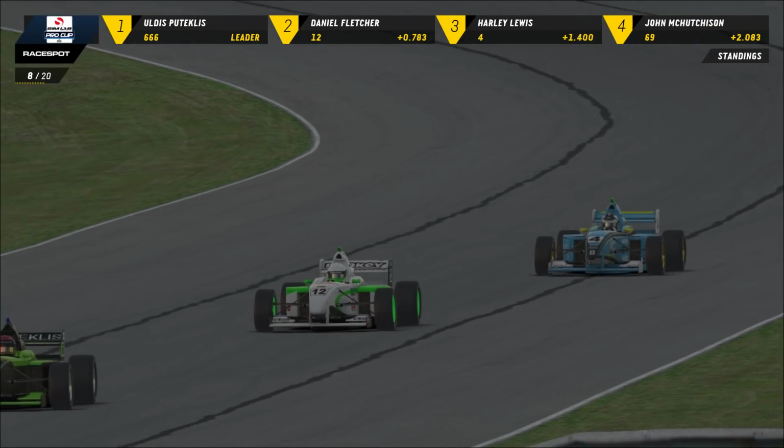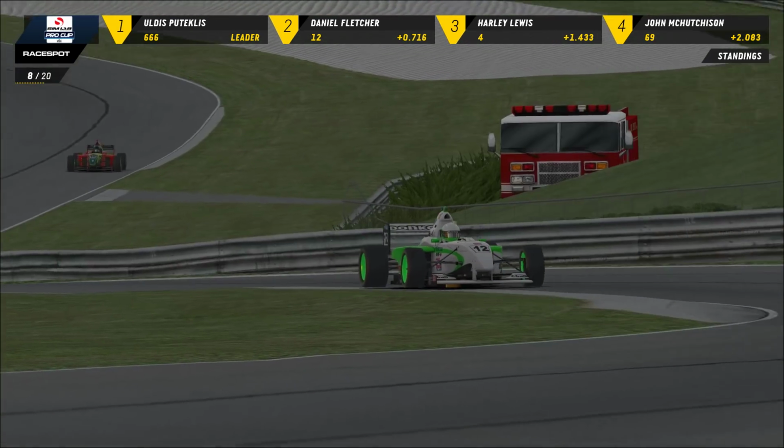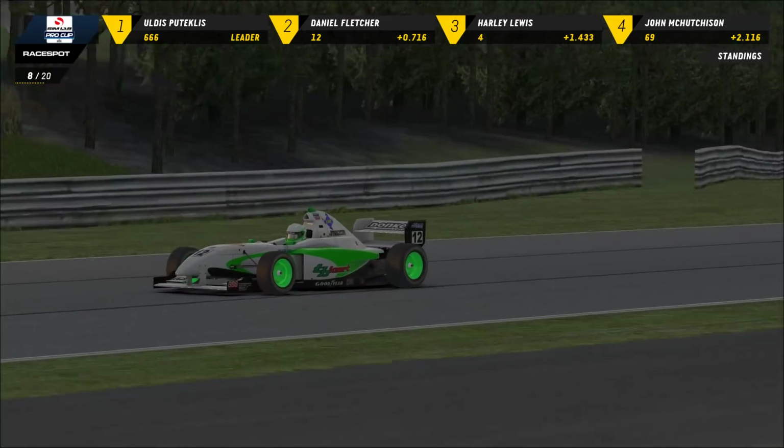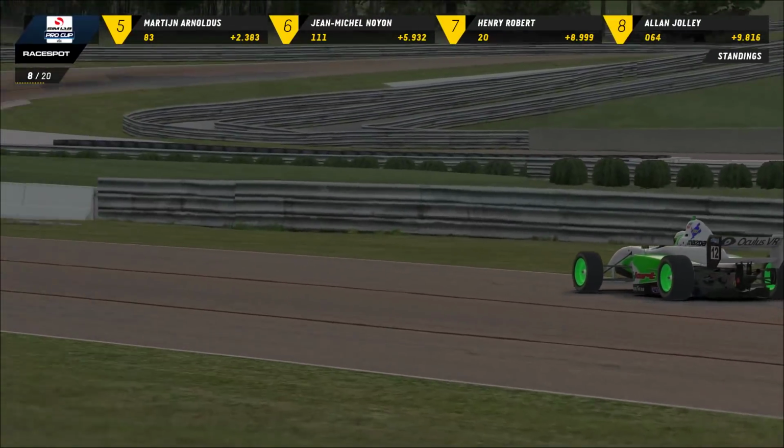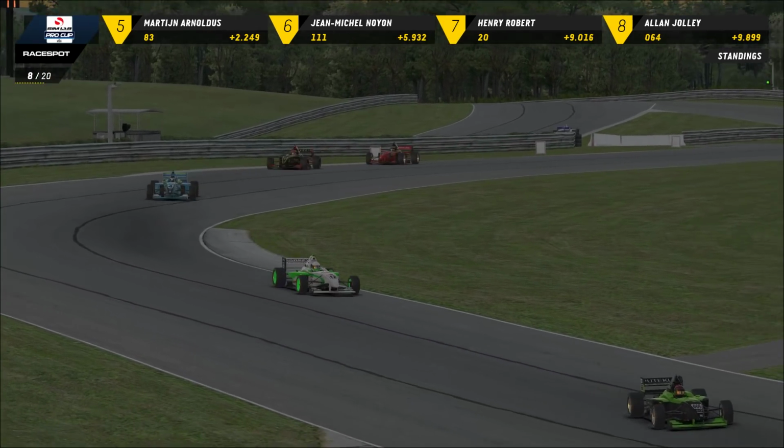Started on the pole, makes a mistake, gets shuffled back to 6th or 7th, which oftentimes around here at Barber will be a death sentence. And inside the first half of the motor race, he's already back up into P2, only 1.1 seconds off Oldest.